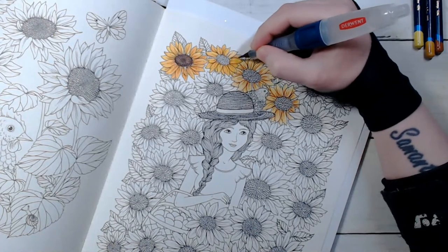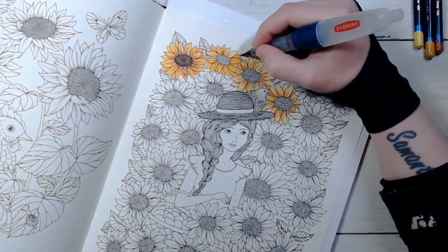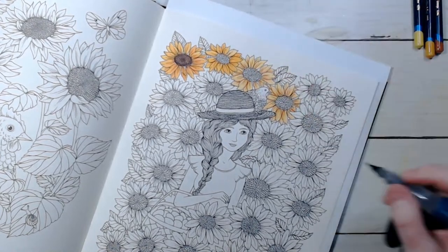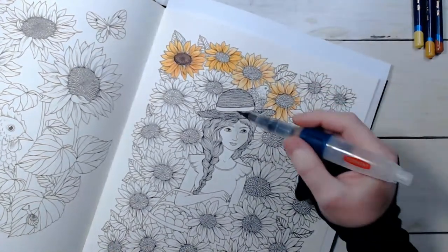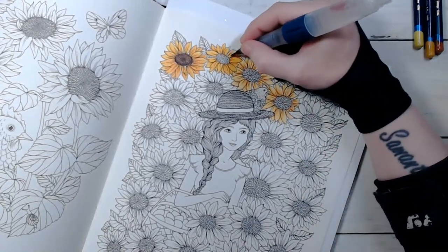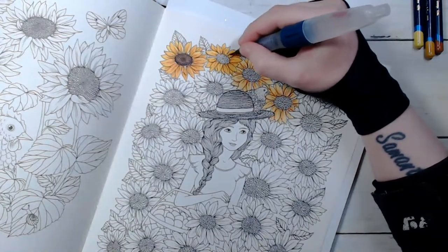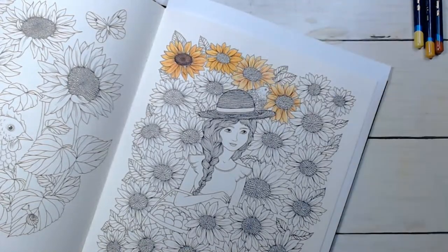I do think I'm probably going to do her shirt or dress or whatever blue, because I have now decided that this is me and Shannon. I'm the chicken up here, and this is Shannon, and Shannon likes blue. So it'll probably be blue. Shannon's wearing a fancy hat and everything.